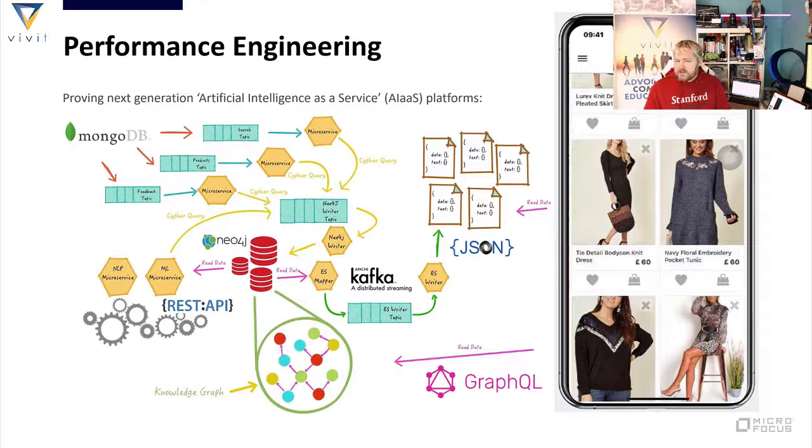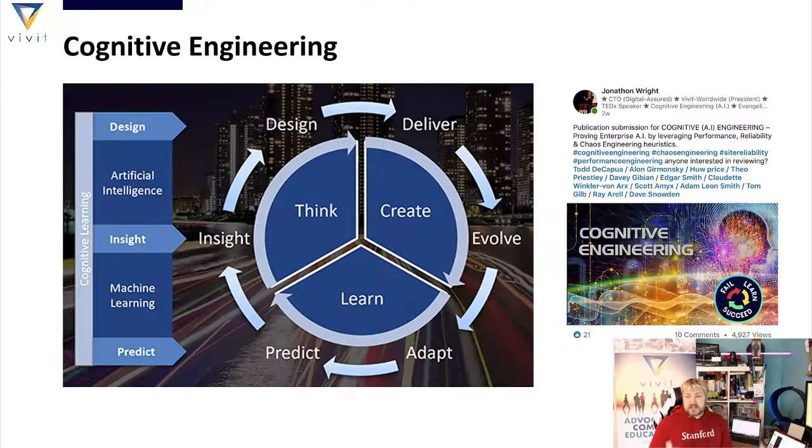So this kind of capability is saying, well, actually, I like what they're wearing, or, I see a picture and I want to be able to click on it and buy that lamp, or those items in the background. These are all capabilities that are coming through, but they're next generation AI as a service platforms, and they're incredibly difficult to performance engineer. So performance engineering, especially Black Friday, cognitive engineering, go and look at the TED Talk.